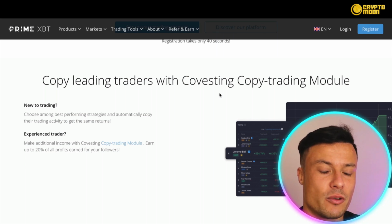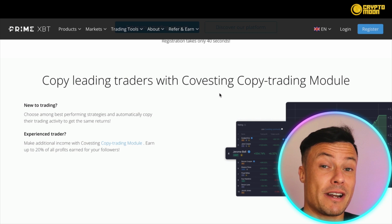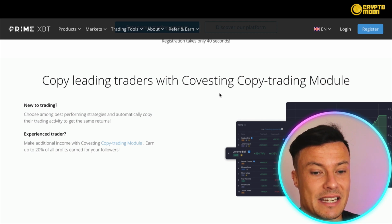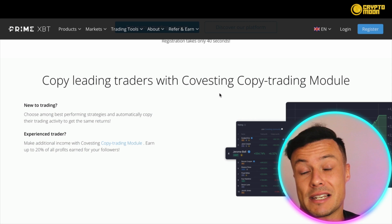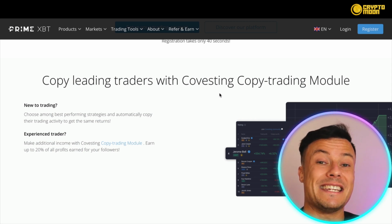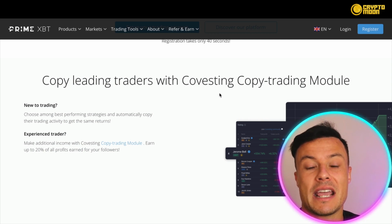One other really cool feature of this platform, if you're new to trading and you don't know much about trading, but you still want to be able to benefit from the profits of trading, there's an opportunity to get involved in co-vesting copy trading modules. Basically how that works is successful traders can apply to be one of the copied traders on the platform. And that means that people can go in and copy their trades.